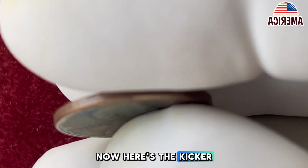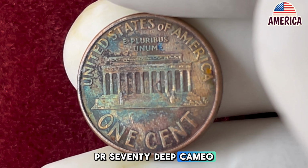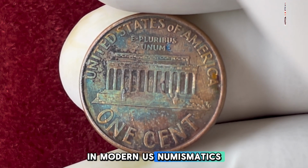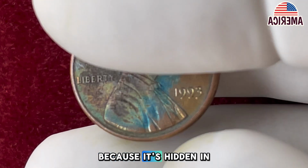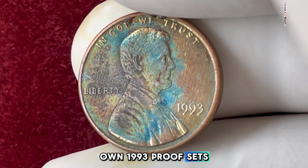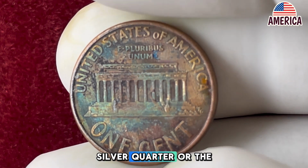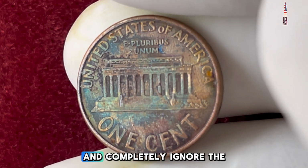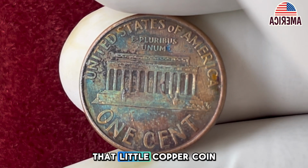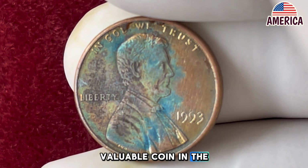Now here's the kicker: the 1993 Lincoln penny, when graded PR70 Deep Cameo, is one of the most underrated but incredibly valuable coins in modern US numismatics. Why? Because it's hidden in plain sight. Most people who own 1993 proof sets never even think to check the value of the penny. They might assume the silver quarter or the half-dollar is worth more, and completely ignore the little 1-cent coin sitting in the corner. But that penny, that little copper coin that's been collecting dust for 30 years, might be the most valuable coin in the entire set.